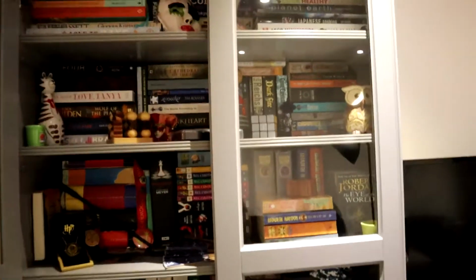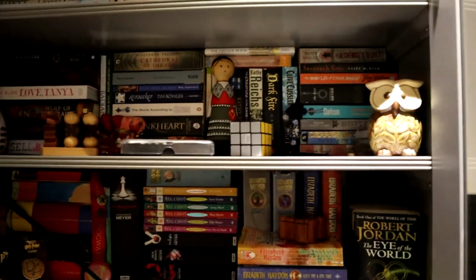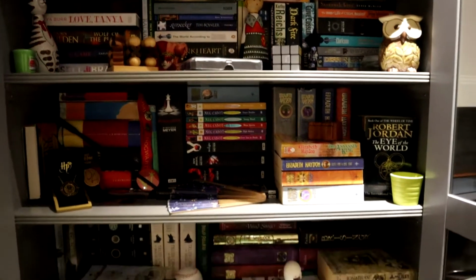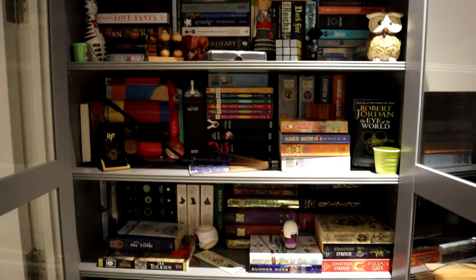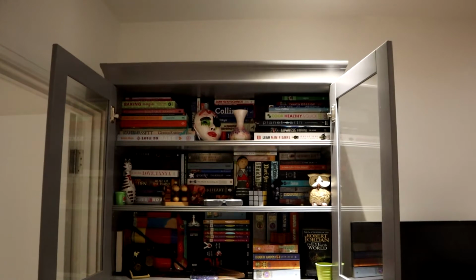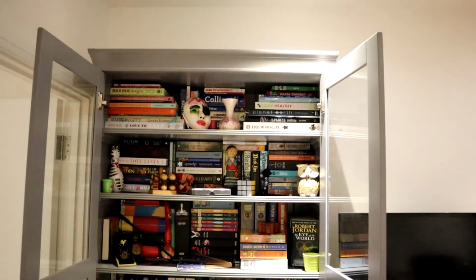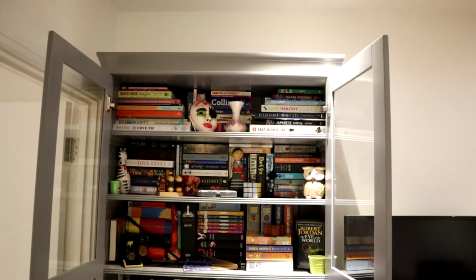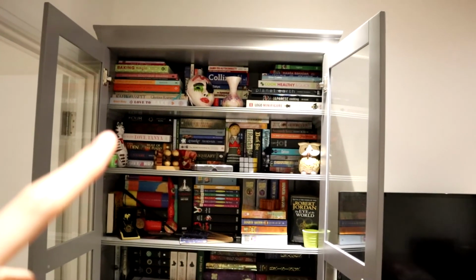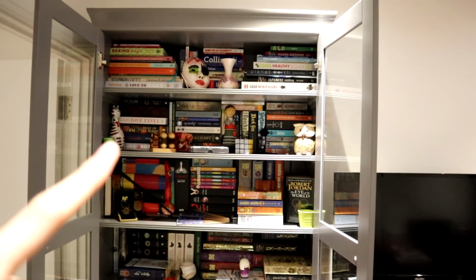Plus the lighting in here isn't fantastic, as you will see from this video clip, but hopefully you'll be able to get a general feeling of what's on these shelves. I'll give a general overview. So up here on the top shelf we've got some recipe books and some knitting books and general non-fiction guidebook type things. On this second shelf here we have more of the general standalone fiction.